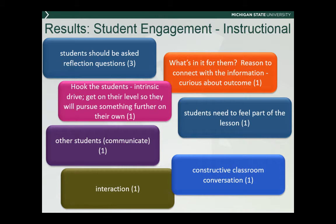One of the teachers suggested two things that were important to them were to really get some buy-in. So what's in it for the student? How does the tool support the student's reason to actually connect with what's going on? And how does it make them curious about what's happening? And then also to hook the students, so kind of get on their level so that they pursue something further on their own, so they would feel excited to find out what's going on.